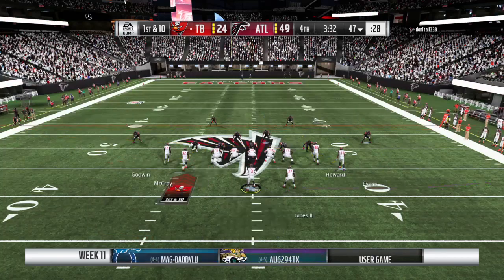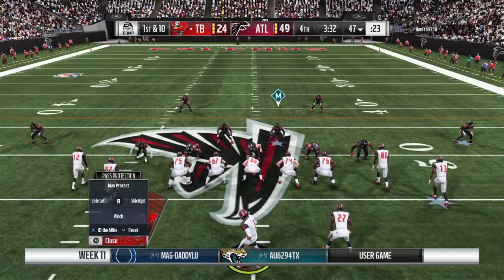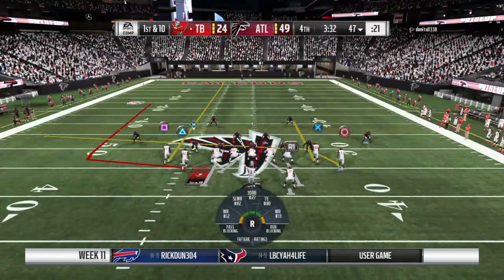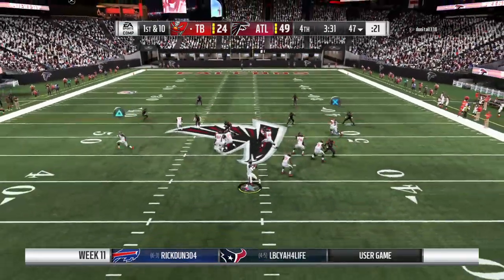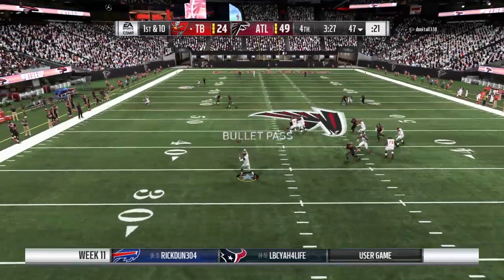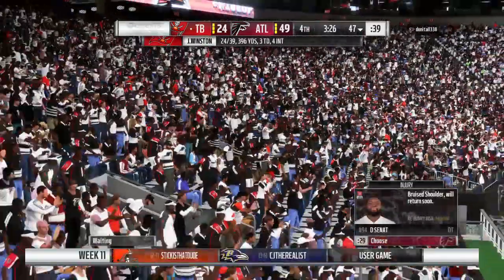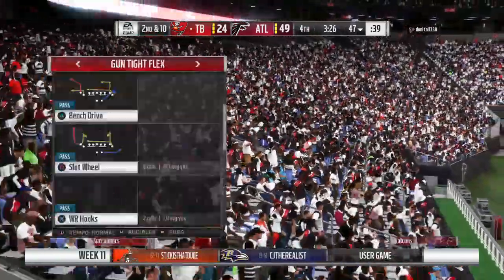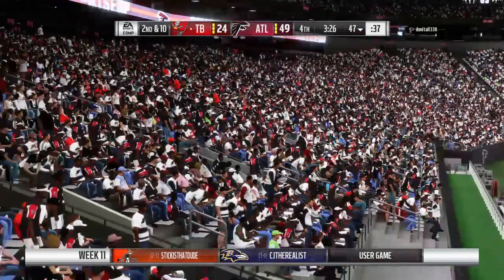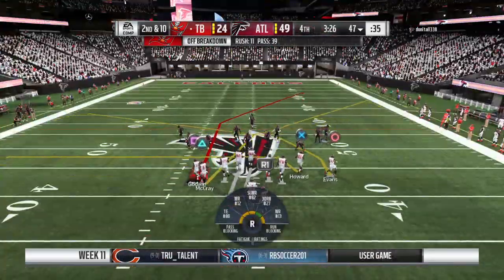First down, Winston. And the throw left sideline here is caught, but they'll rule it incomplete. Couldn't keep his feet in. Mike Evans, the one he was looking for. And that'll bring up second down.